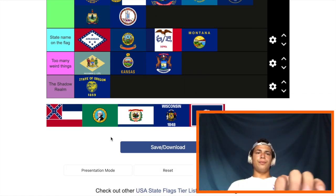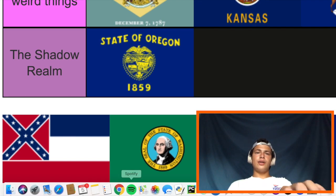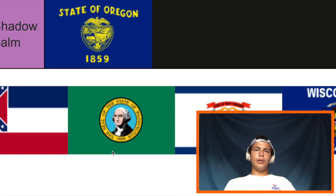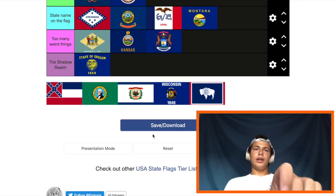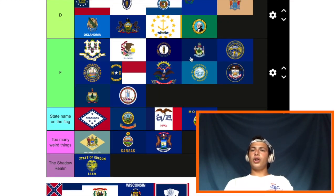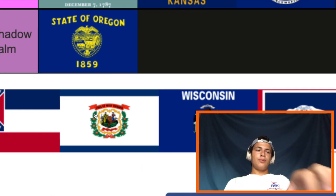Flag of Washington. Now, this is kind of silly, because it honestly just looks like a $1 bill, especially since it's green and has the face of George Washington. Excuse me. So, you know what? Because of that, I'm going to put that in D tier. D tier. For dollar.